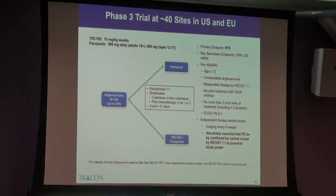SUTENT changed the whole landscape of that disease, and the agency wanted that drug approved as much as we did. I think we get that same impression with these regulators. When you're in that true unmet need indication, no one else is there, you're really trying to advance their care, the regulators, I think, want you to succeed to the extent that they can do that.